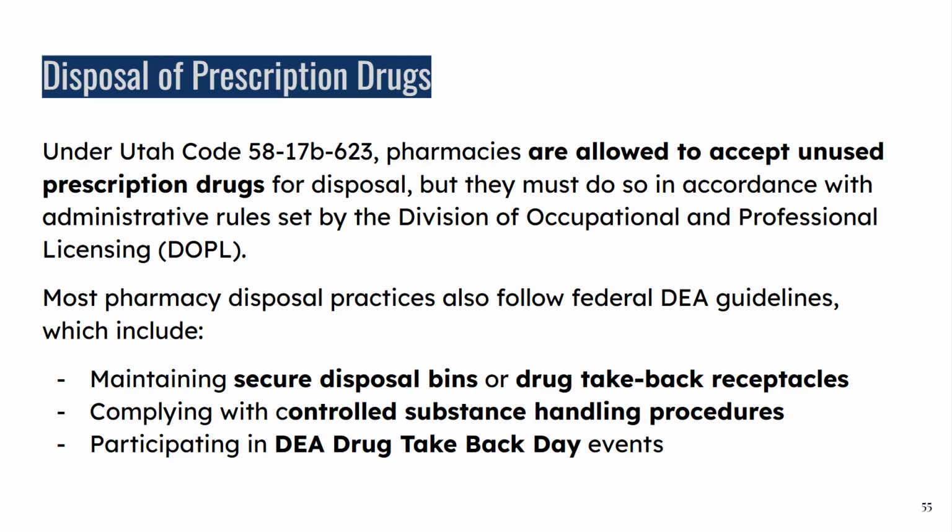Disposal and donation. Disposal of prescription drugs. The basics. Let's begin with the disposal of medications. Under Utah Code 58-17B-623, pharmacies are allowed to accept unused prescription drugs for disposal, but they must do so in accordance with administrative rules set by the Division of Occupational and Professional Licensing, DOPL.